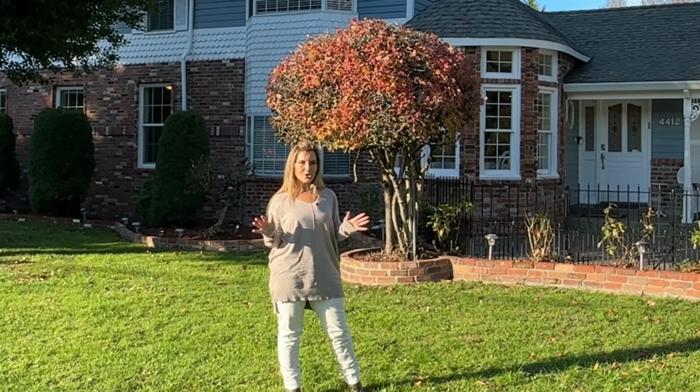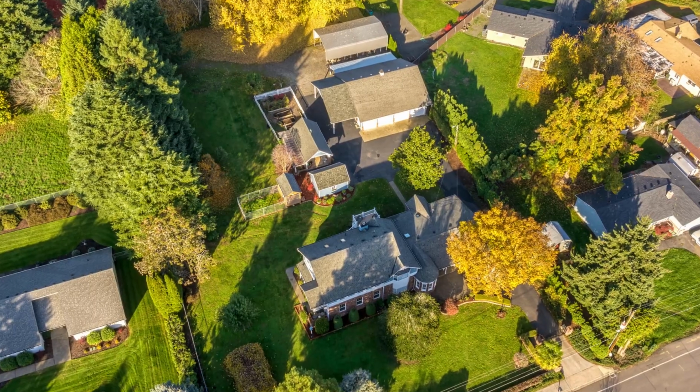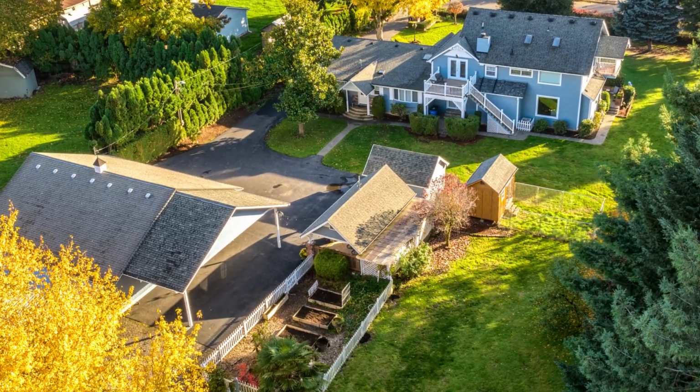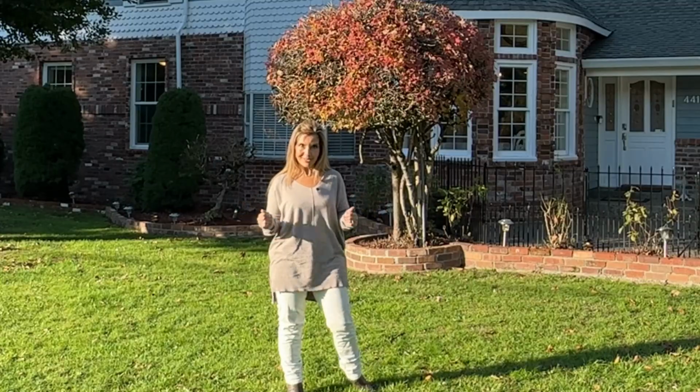But before we actually go on the inside, like I said, I want to show you a little bit more about the outside and what you can do with this property if you wanted to expand a little bit. So let's go take a look, shall we?